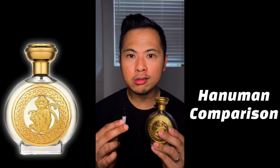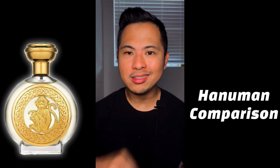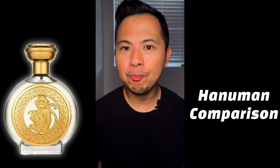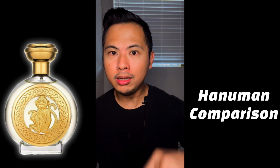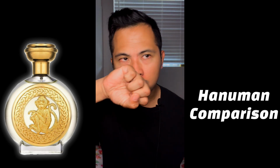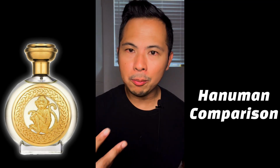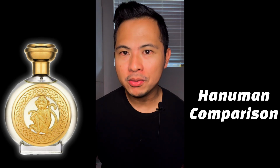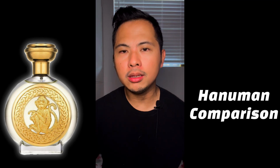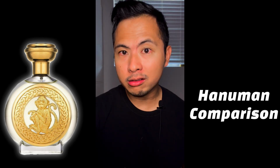Even though the notes seem pretty similar, it's the same structure, I would say that the citruses of Hanuman are more tart than Bal d'Afrique. I feel like Bal d'Afrique is more mainstream citrus, and this one right here is more tart. I feel like there's more bergamot than lemon, and that sets up the Boadicea character of this fragrance Hanuman right here. It's more tart, there's more bergamot in my opinion, and in my opinion, this one here smells more natural smelling, guys, okay?